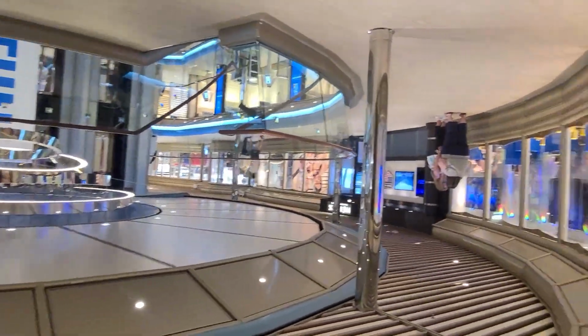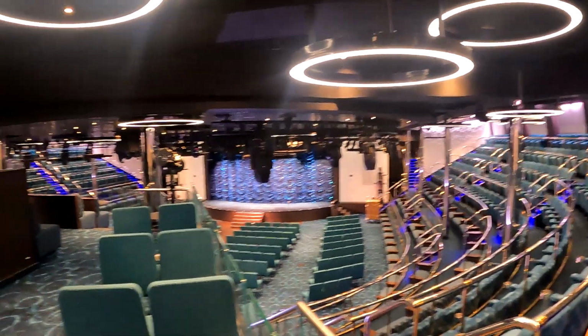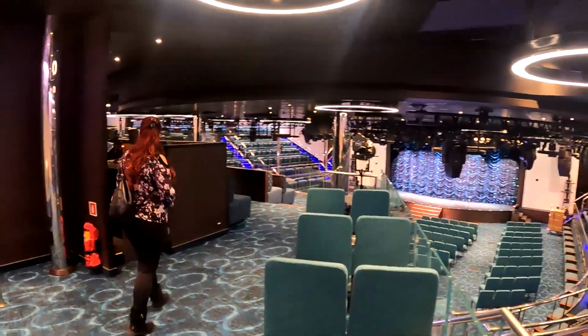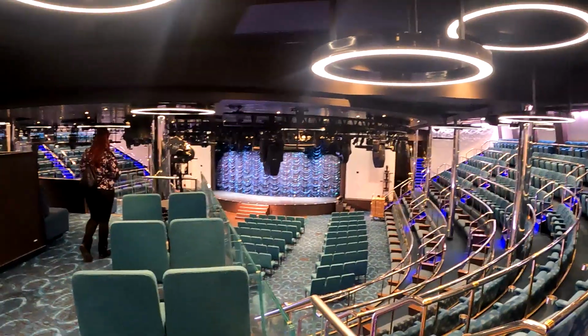On this level are the shops. One of the first things we do anytime we're on a boat is walk around, take a little tour, see where things are. We found the showroom. There should be one, maybe two shows nightly, but it might be dark due to COVID. We did see they had comedians in the lounge.